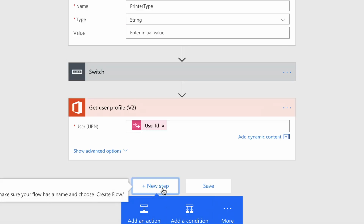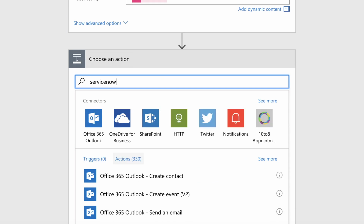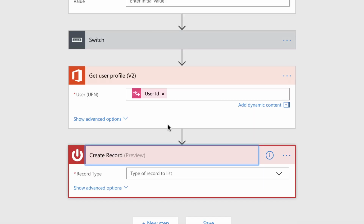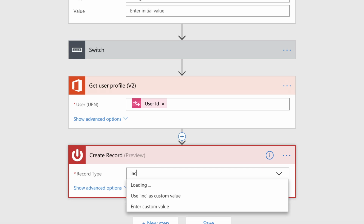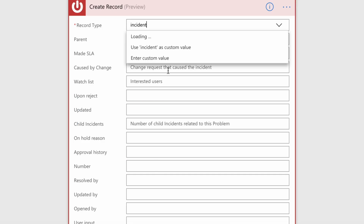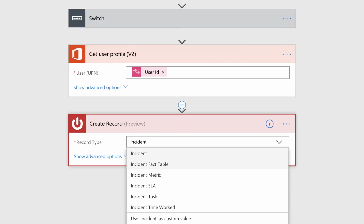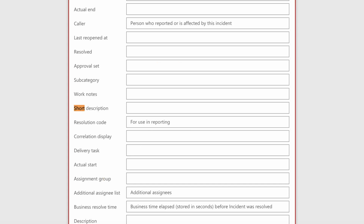Okay, next step is going to be to create that ServiceNow ticket. So let's look up ServiceNow. I'm going to create a record, and there's really only one record field that we have to fill out here. I will use incident again, because that seems to be the standard. And we're going to use the short description. So I'm just going to Control F that and work my way down.